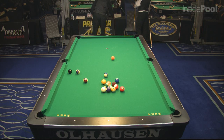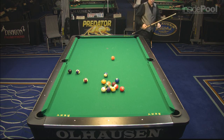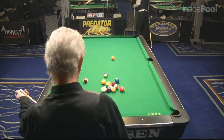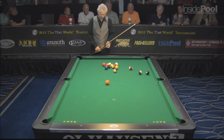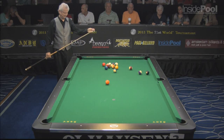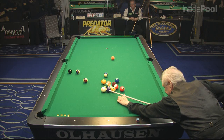So what does Martin do? Come down to the bottom rail and back up between the 4 and 9, maybe? That's what I see. He's going to have to go off the 4 down to the bottom rail and try and come back up into the stack. It'd be nice if the 4-9 was still there. You could cut that 15 maybe, but that would be a tough shot. He's calling it 15. I guess you can see it there.